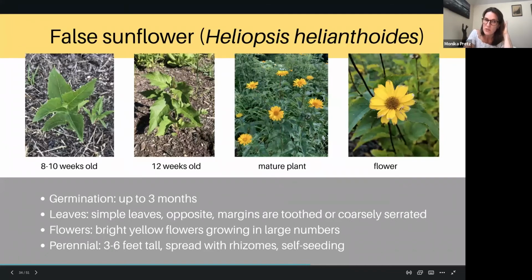This is the false sunflower. Leaves are simple, they appear opposite, and the margins are toothed. It belongs to another genus, Heliopsis, but the flowers are very similar, bright yellow, and they also grow in large numbers. This plant grows a little bit smaller, and it will flower from July to August. So if you have it in your garden or if it is growing in your new garden, it might flower this year, but it still needs time. And it also loves dry soil.